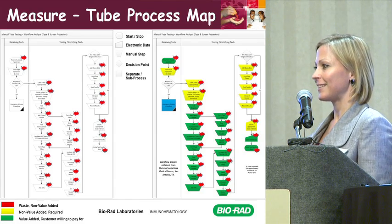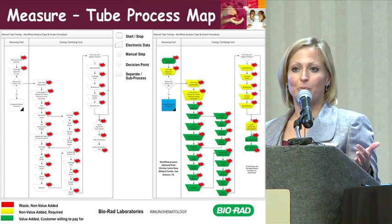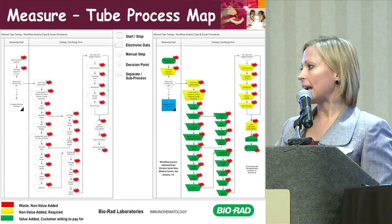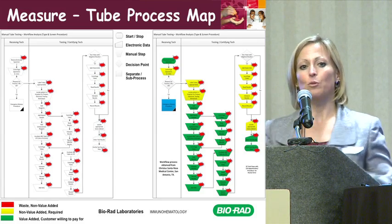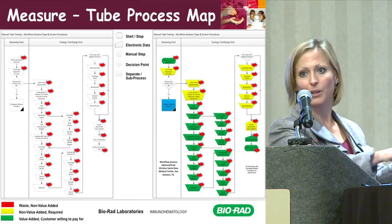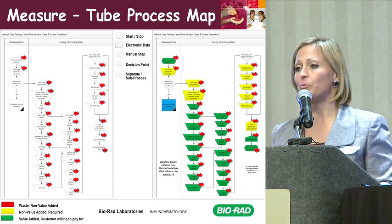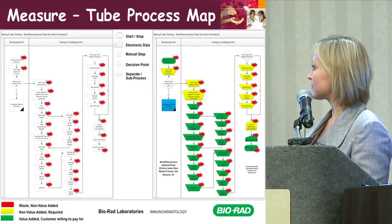Just making sure there wasn't anything else I was going to say with that. A good example of what could have been a red block that I would have expected to see there would have been if they had a worksheet, and they actually wrote down their reactions and interpretations, and then went to their computer system and input it. But what they did is they went immediately, as they shook the tube, they put their result right in the computer system. So that worksheet would have been extra opportunities for error, extra steps that you didn't need.